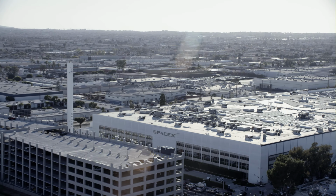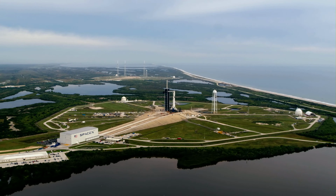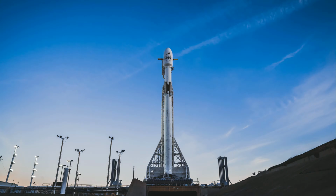Nice launch checkpoint countdown net. Pad is clear. 10, 9, 8. Launch auto sequence has started. 6, 5, 4, 3, 2, 1. Go for launch.